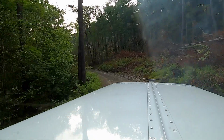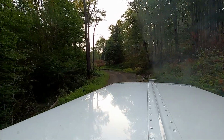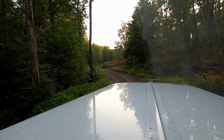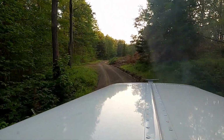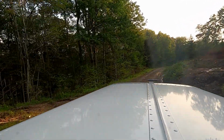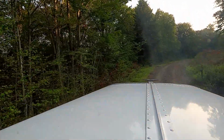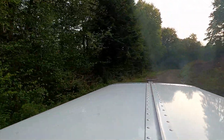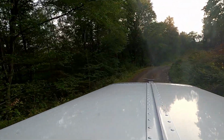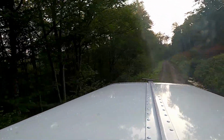It starts to get sketchy, a little more sketchier than before, because it's getting tighter now. I hope I see the chipper soon, because I don't want to go down that hill and get stuck. If you look to your right, I don't know if you can see it or not, but those are the trees and everything that we're taking down. Oh shit.